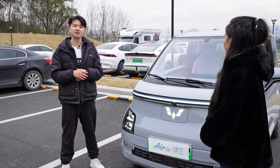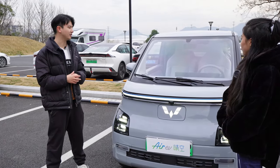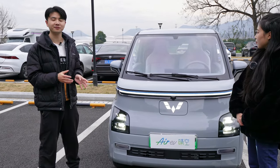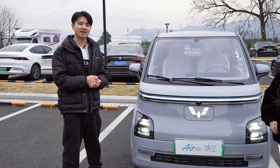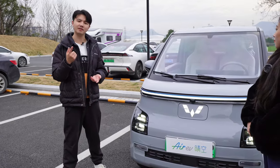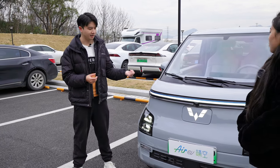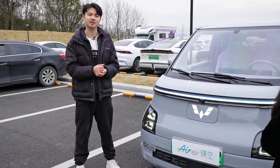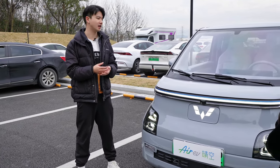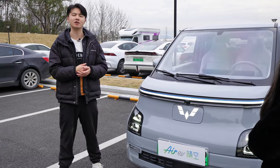Alright guys, after driving this car for a few days, it is definitely a very tiny and small car, which is very flexible to drive around the city. So flexibility is always the main topic of city cars. Yeah, so there are a few benefits of the small car, the Wuling EV. This Air EV came with 300 kilometers of range. So if you're just driving around the city, you only need to charge once a week. And also, there is fast charging on this car that will reduce your charging time.